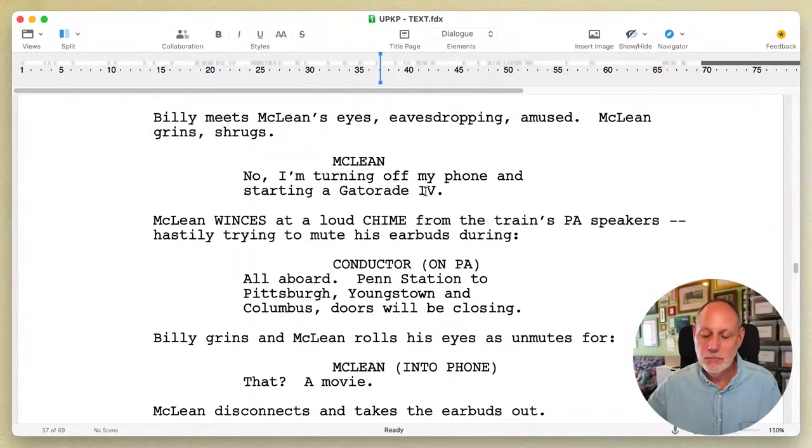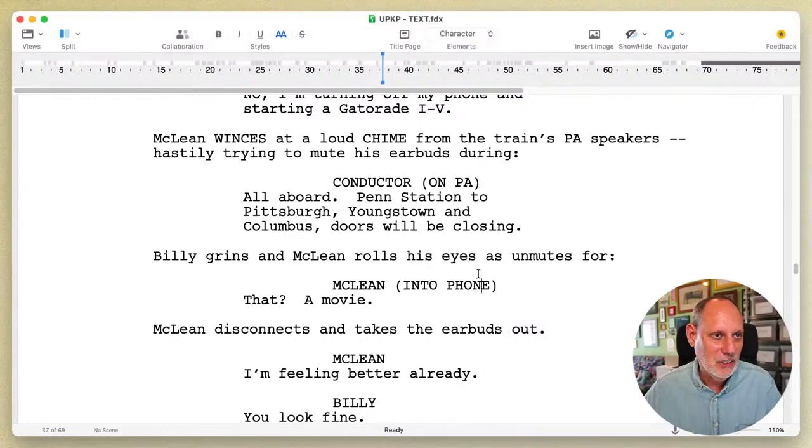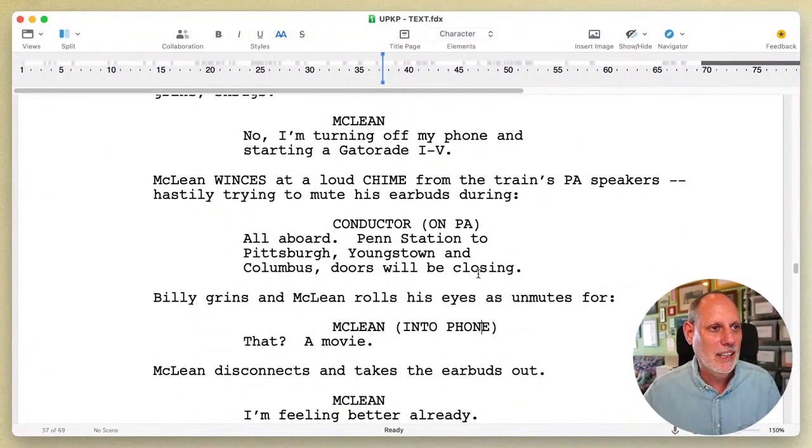Yes, it's a brand name. Legally, I won't be able to get that, but you know what? I'm fine. I'll try Gatorade IV. Sometimes you do stuff and you say, you know what? I'll worry about the legal implications if anybody ever buys this. In the meantime, it's fine. It's fun. We'll get a chuckle.